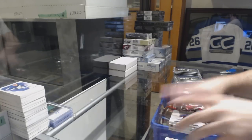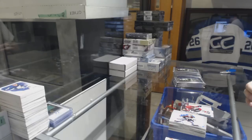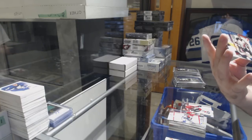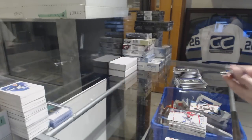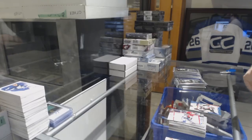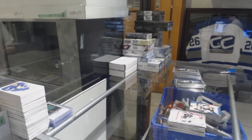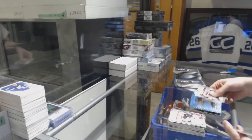I do wonder, seriously, with a guy like Ovechkin, if the Caps go on a downturn, is he a guy that will stay with the Capitals for the rest of his career? We've got for the Devils, number 2 of 100, Ari Ahonen. Ari Ahonen. I hope he does, honestly. Masked Man for the Coyotes of Sean Burke.